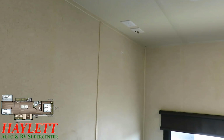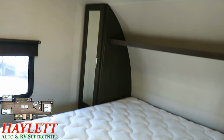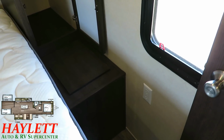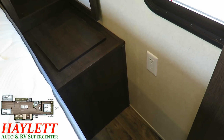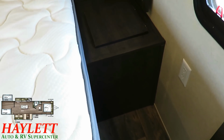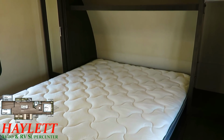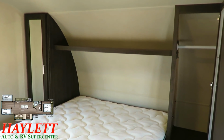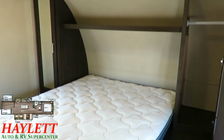We are TV ready against the opposing wall right here. They did not seem to have added one in here like they had previously in the living room. They don't go crazy with USB plugs like, say, the Cherokee brand would, but it's also not very hard to get a household to USB adapter to plug into that. The only time that wouldn't work for you is if you're just dry camping, because you'll lose your 110 power. Now, you've got your full-length hanging closets here. Just a simple shelf above, so you'll want to put stuff up there when you get to your destination and take it down when you're traveling.